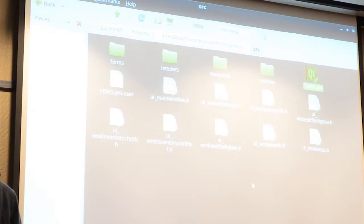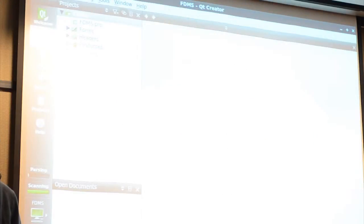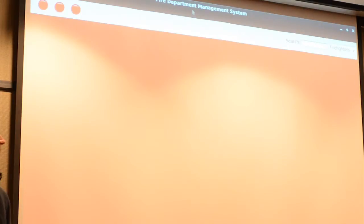Some people are probably super not thrilled that I'm using Qt and GNOME. That's probably like hearsay or something, blasphemy. But no, it's probably moderately stable. Yeah, it seems to work all right.